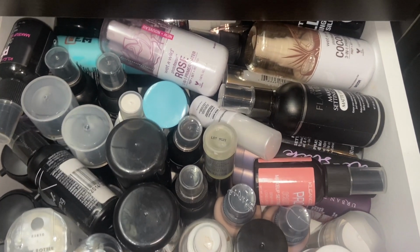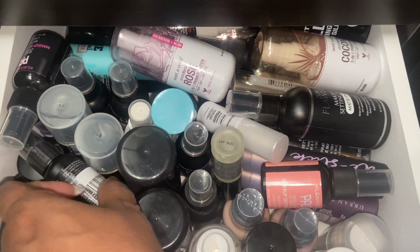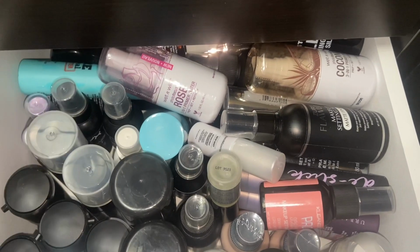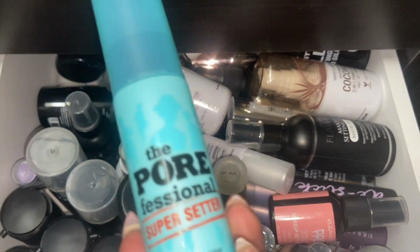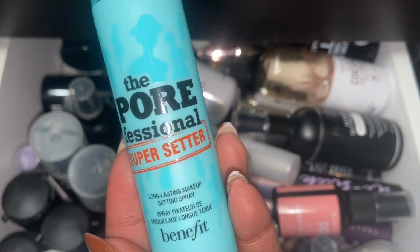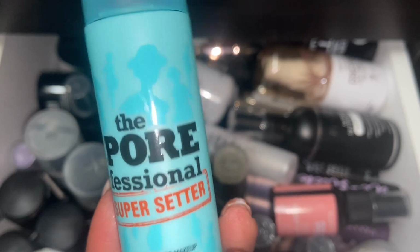And what do we have? I don't think I have that many high-end ones. Let's pull out this one. This is from Benefit, the Professional Super Setter. So we'll go with this one.